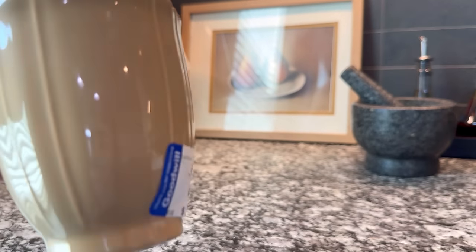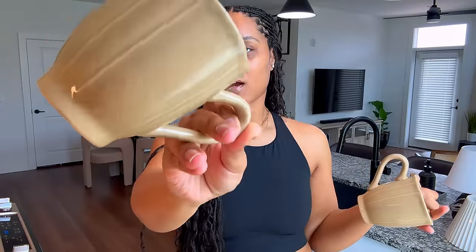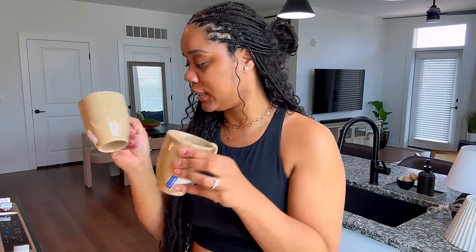Next up, I picked up two mugs that I thought were so cute and they fit my current aesthetic. And they are these two mugs here. I love these mugs. I love the shape of them so I can fit a lot of coffee down in them. I love that they are nice and ribbed and I love the big handle on these. These say JCPenney Home, so they were originally from JCPenney. I got them for $1.09 each.